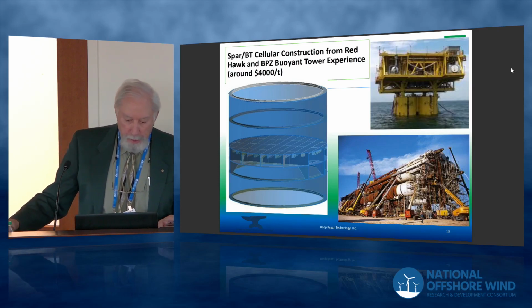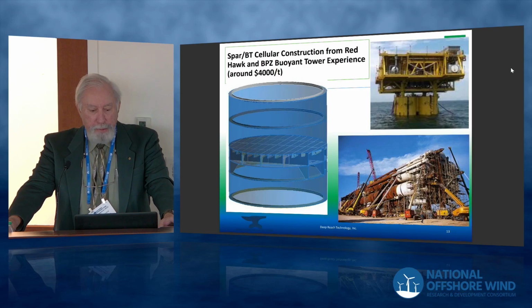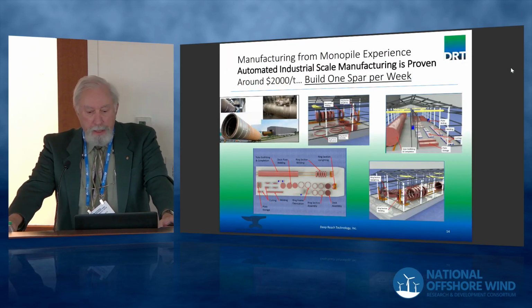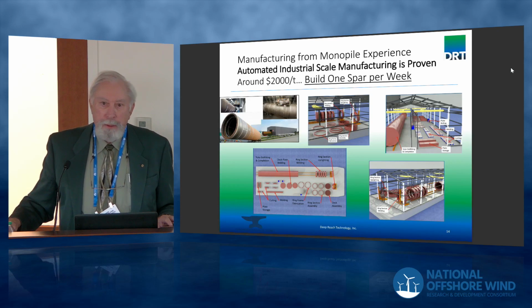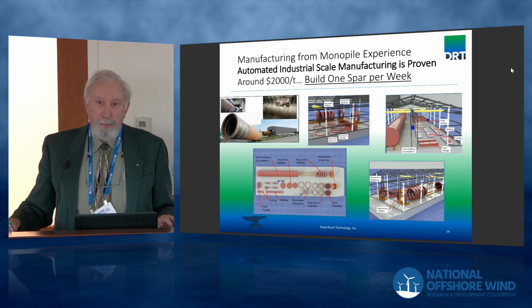The construction method is essentially similar to that used for the BPZ buoyant tower that I spoke of. It's a rolled steel plate with ring stiffeners, and in this case, we have to insert horizontal bulkheads to separate tanks for ballasting purposes. The manufacturing could be done on land, but we chose to do all the manufacturing on a barge. So all this equipment is on a barge, and it can be therefore transported from one project to another and situated locally, as long as you have a suitable area of protected harbor to put the barge in.